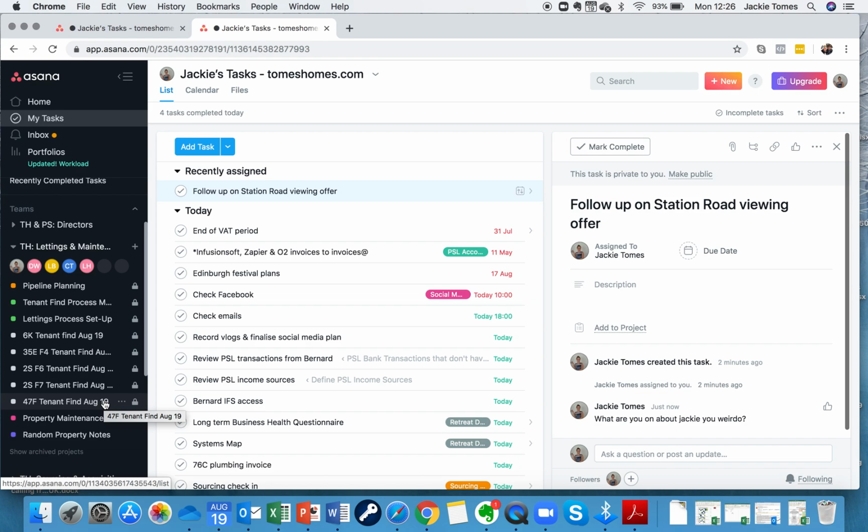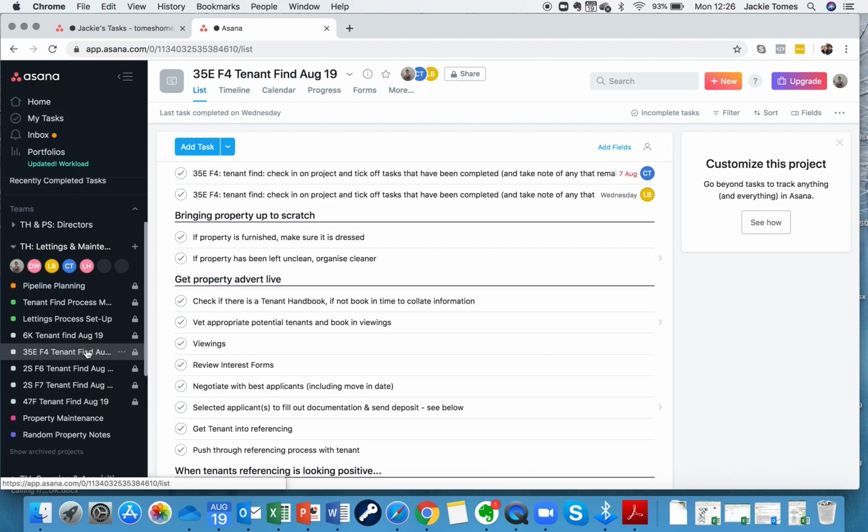So let's take an example here. The tenant find project here, we've got all the things that need to happen when a tenant changeover is taking place. So that's a really good way to see as an overview what is happening within that specific part of the business at any one time. So those are really good, particularly when you've got more team members working with you.